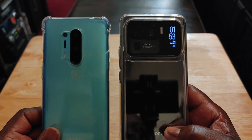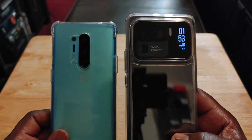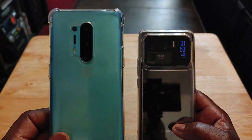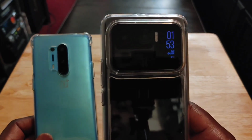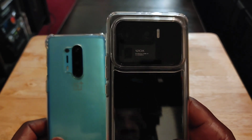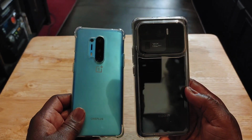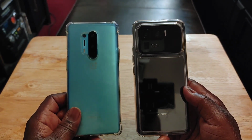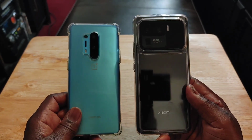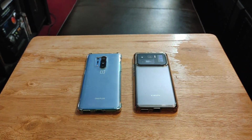Now, which design do I like best? I'm going to go with the Mi 11 Ultra only because it's just so different. There's nothing on the market like this device. Of course, we've seen the other design many times on different phones, but there's no other design out on the market like this. So when it comes just to uniqueness, I like the Mi 11 Ultra. Now, I do like the OnePlus 8 Pro design, but when it comes to just flat out being unique and different, I'll go with the Mi 11 Ultra. But of course, that's subjective, and that's just me.